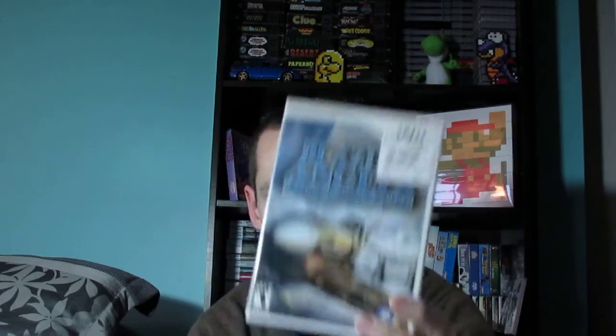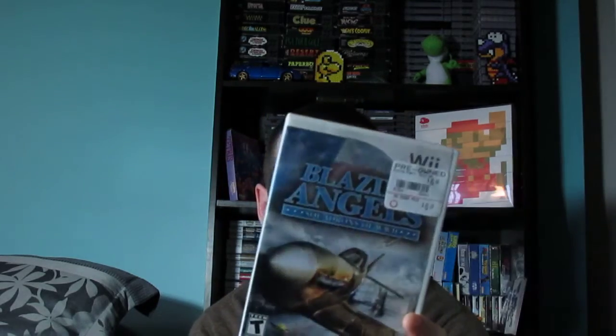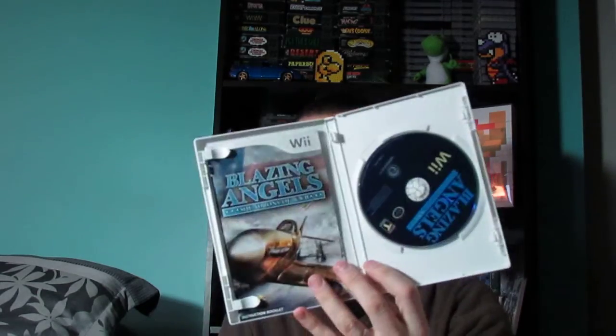Alright, the next one I got was also for $3.50, and that's Blazing Angels, Squadrons of World War II. And this game looks really good on the back, so I've seen this one for a long time, so I wanted to try it out. And that was complete too.